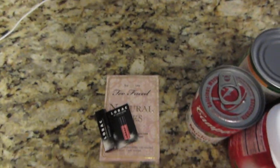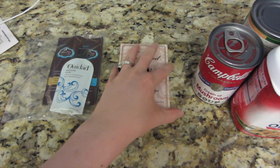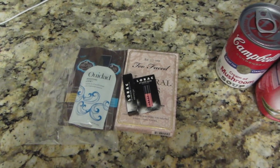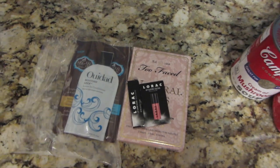I had placed an order with Ulta on December 10th. It is now December 23rd, so it took almost exactly 2 weeks to get this stuff, which I'm pretty upset about. I don't think I'm ever going to shop with Ulta online ever again. It was probably the worst experience I've ever had shopping online.